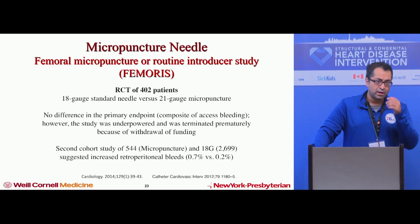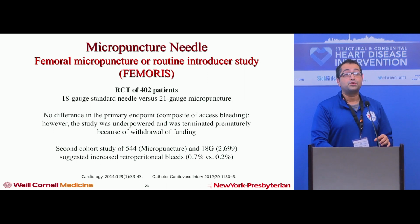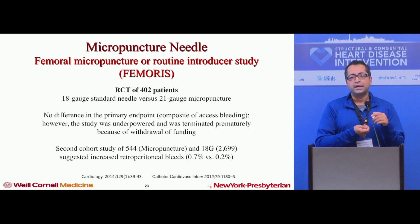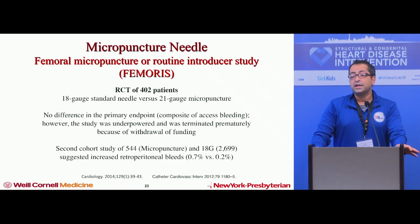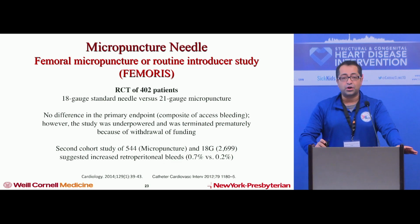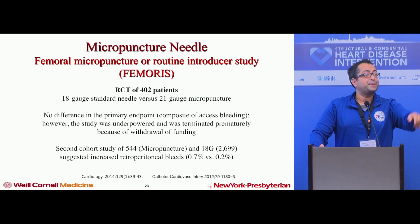So when I talk to some of my more experienced older colleagues who talk about using micropuncture, they always mention that it's only good if you actually fluoro the wire once it's going in. Otherwise, that wire is so thin, it can go into small branches, and if you don't look at those branches, that's where the bleeding complications occur. And that's a really important point: if you choose to use micropuncture, definitely always do fluoroscopy.